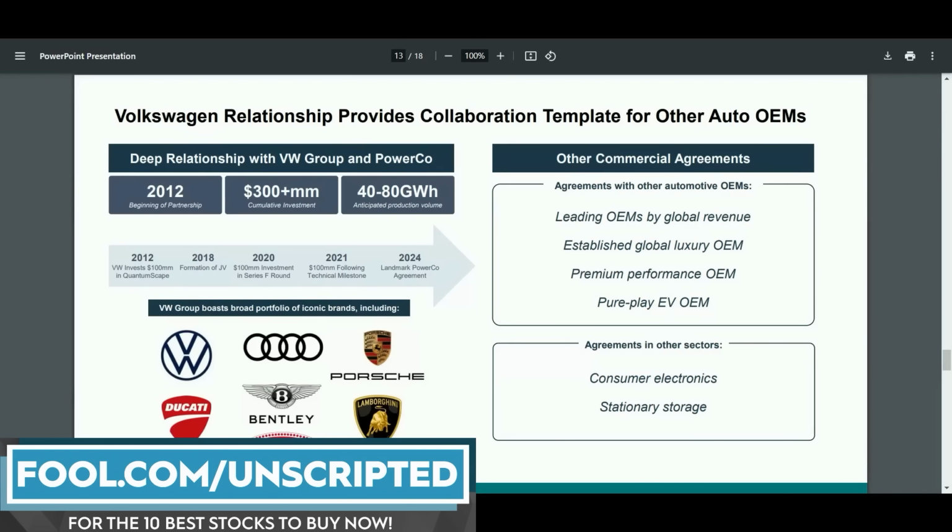But the thing that I think is really interesting about this particular slide, Tyler, is we're starting to see names like Bentley and Bugatti and Porsche and Lamborghini show up on here. These parts of the Volkswagen group that aren't competing with a Toyota Prius. These are high-end, high-performance vehicles. And it seems like one good prediction could be that this is where PowerCo and the VW Group looks to leverage the initial production of batteries that are using QuantumScape solid-state technology.